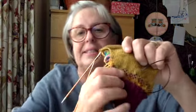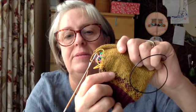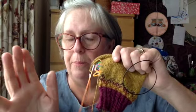Absolutely lovely. So these are all the colours. The only thing I am going to change is I've got this green, and there's one stitch there, but that doesn't pop. So I'm going to do it a dark green. But I absolutely love it. I'm not in a rush to finish it, because it's going to be my winter project.